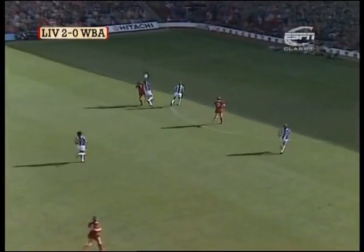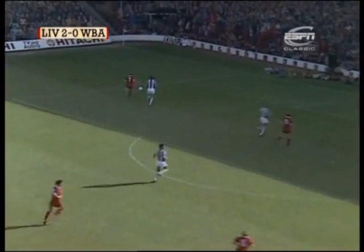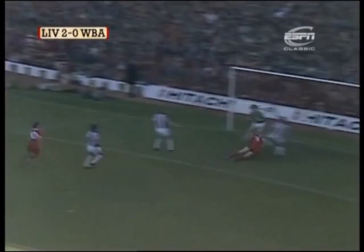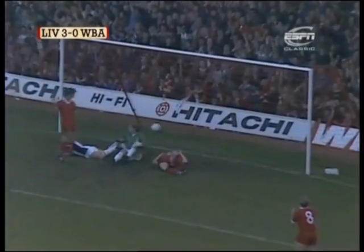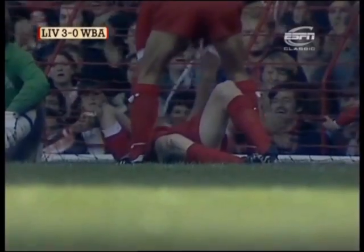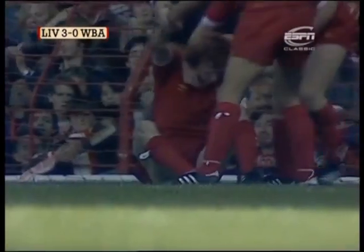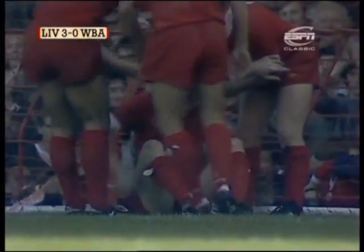Up and under, chased by Dalglish. Fairclough stays in the middle. Dalglish recovers his balance miraculously and crosses, and that is a fine goal by Fairclough. Brave and deservedly rewarded with a goal.